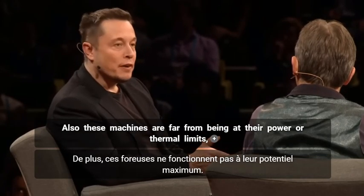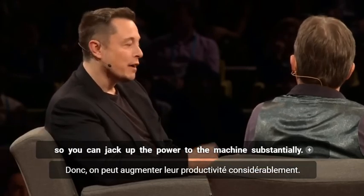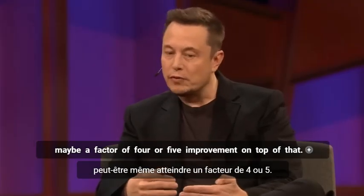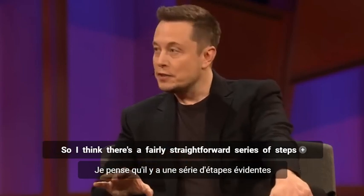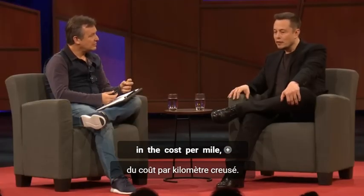Also, these machines are far from being at their power or thermal limit, so you can jack up the power to the machine substantially. I think you can get at least a factor of 2, maybe a factor of 4 or 5 improvement on top of that. So I think there's a fairly straightforward series of steps to get somewhere in excess of an order of magnitude improvement in the cost per mile.